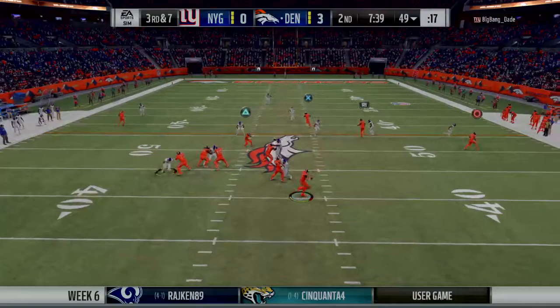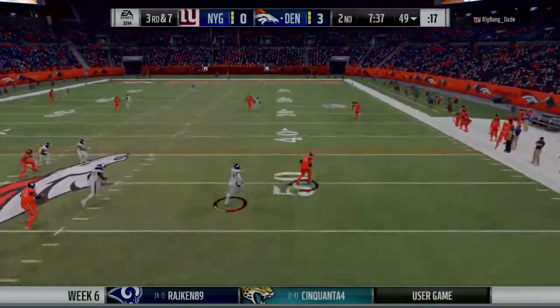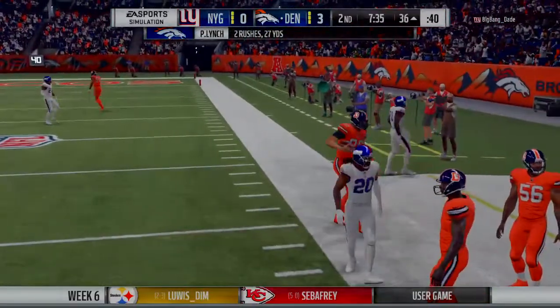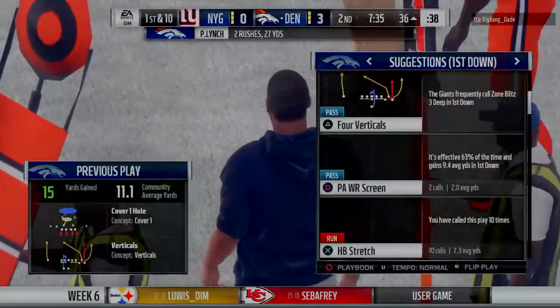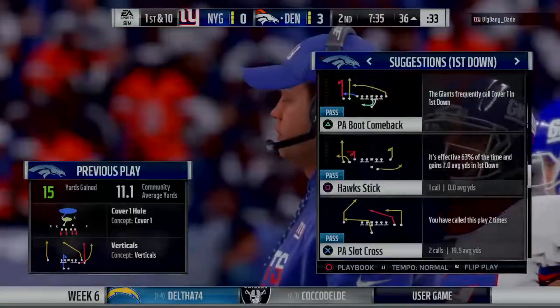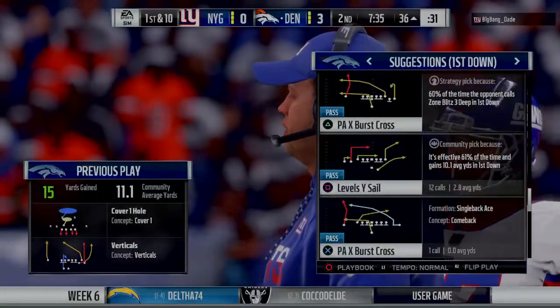On 3rd down, Lynch. Flush to his right. And he's got room. He's got the first down and more inside the 40. And he's going to be out of bounds, but able to take it inside the 40-yard line. Denver has a first down on the 15-yard play.